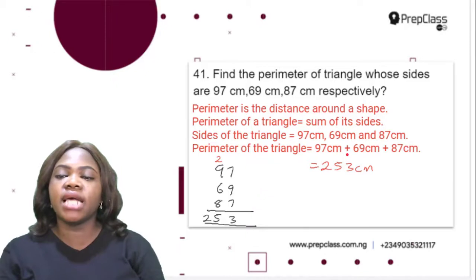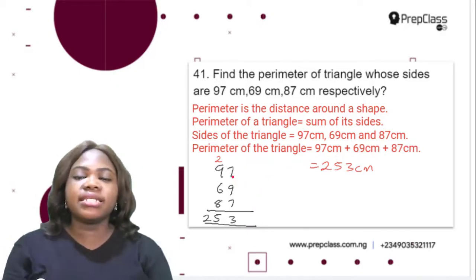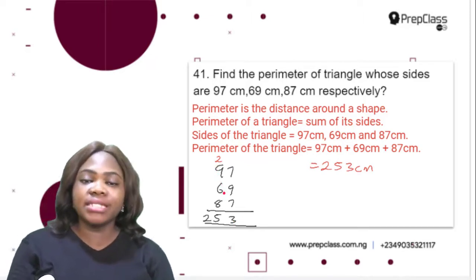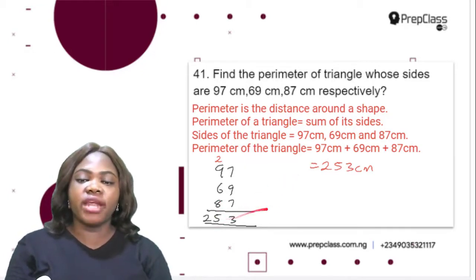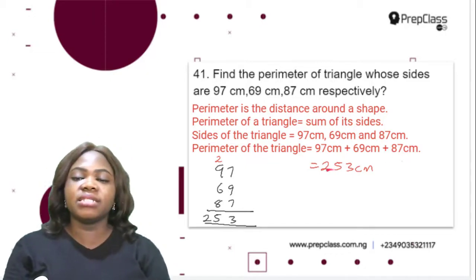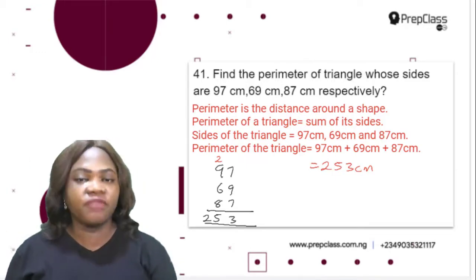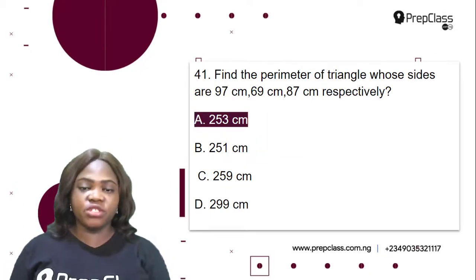So 97 centimeters plus 69 centimeters plus 87 centimeters. That can be done here. 7 plus 9 is 16. 16 plus 7 is 23. Write 3, carry 2. 2 plus 9 is 11. 11 plus 6 is 17. 17 plus 8 is 25. So we have 253. So 97 centimeters plus 69 centimeters plus 87 centimeters is 253 centimeters. So the perimeter of this triangle is 253 centimeters. So A is the correct option here, 253 centimeters.